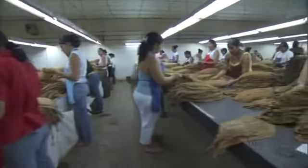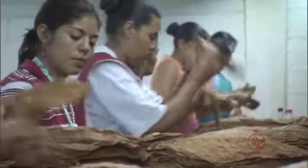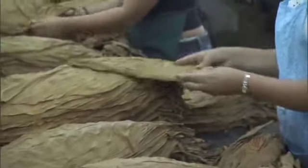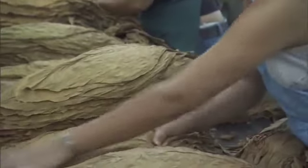Once the tobacco leaves the curing barn, it arrives here, where the tobacco will be sorted and selected for quality and texture. In texture, you're looking for ligeros, visos, and secos, and identifying the thickness of the tobacco. In quality, you're determining which particular leaf will be wrapper, binder, or filler. It's a special process and takes a great eye.